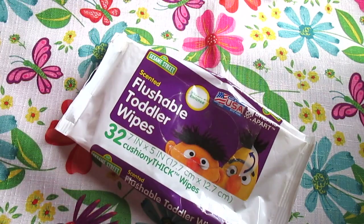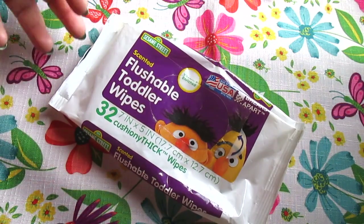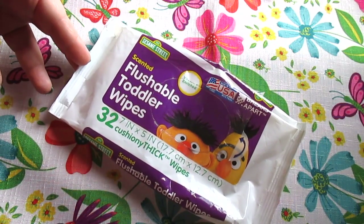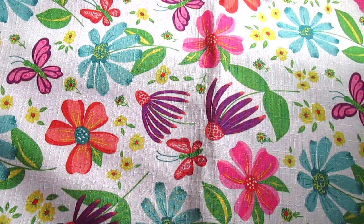And I have the Sesame Street flushable toddler wipes. There's 32 in here, cushiony thick wipes. I don't think these were very thick, and I don't think these were very cushiony, but to carry in the purse or have on the back of the toilet for Connor, these did work good. It says they're scented. They really didn't have a scent to me. They were just okay. I would repurchase these though because they did work for what they were supposed to. For $1, 32 of them, you really can't beat it, especially for having in your purse and stuff like that too.